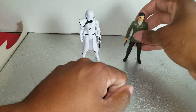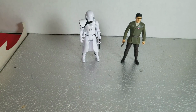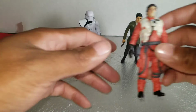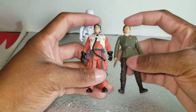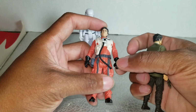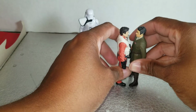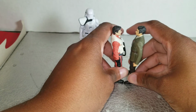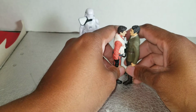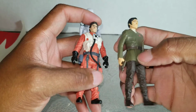I'm going to compare these two. Both of these are my second versions of Stormtrooper and Poe. I'm going to compare them to the first versions I have. So let's do Poe. And this is Poe from The Last Jedi. And it looks like the new Poe is a little bit taller. Definitely more olive or more tan.